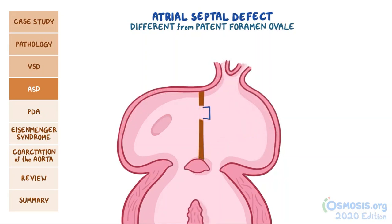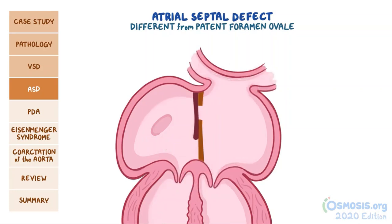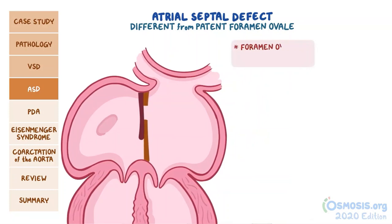Meanwhile, a hole appears in the upper area called the ostium secundum. Now, we also have the septum secundum, which grows downwards, just to the right of the septum primum, and covers the ostium secundum, leaving a small opening called the foramen ovale, which allows blood to go from the right atrium to the left atrium. At birth, the septum secundum and septum primum slap shut, and then fuse and close off the foramen ovale. However, for your exams, it's important to know that the foramen ovale remains patent in approximately 25% of normal adults.